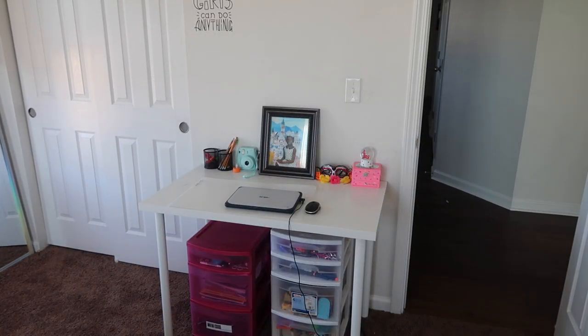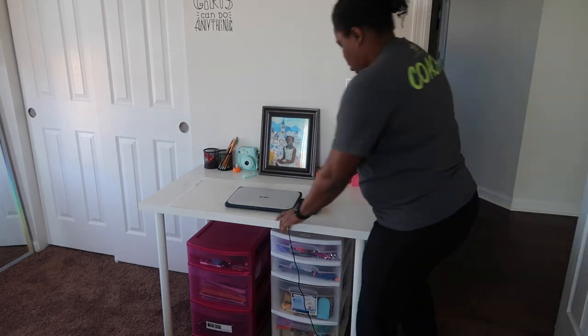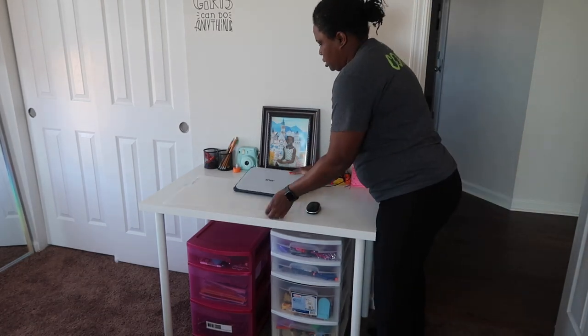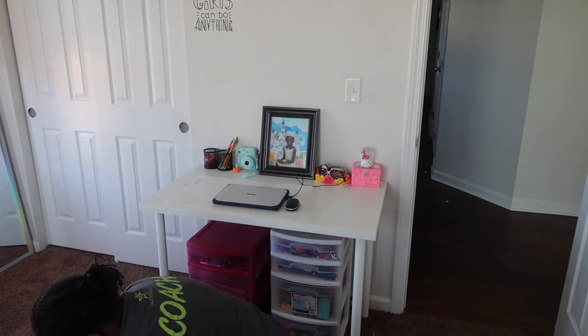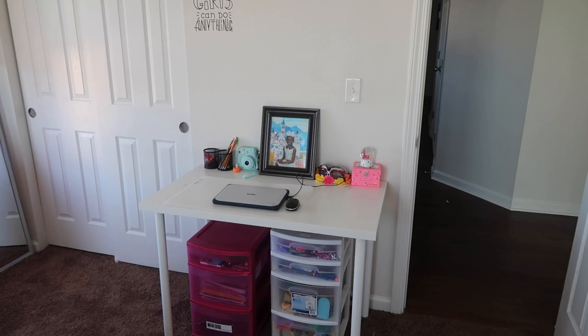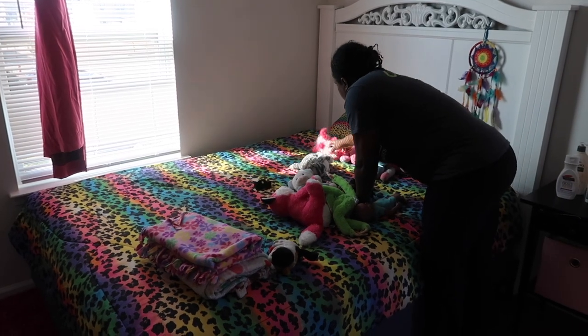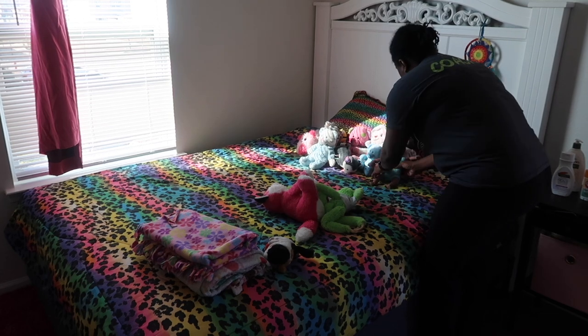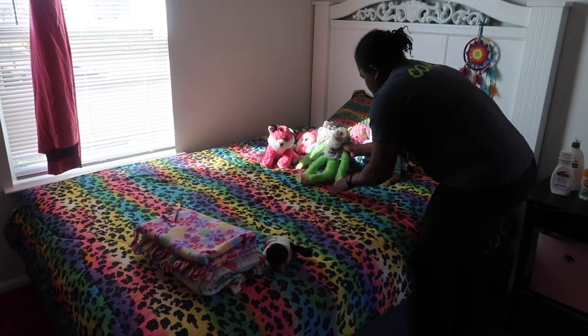So what you see here, the white bin is her toy bin. We have her toys organized in the way that they need to be. And on the other side is her pink bin. Those are her pencils, her crayons, her markers, and everything that she uses. I put that under there because that is like her computer desk.